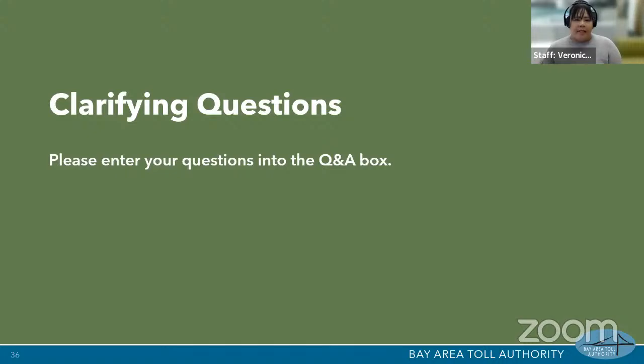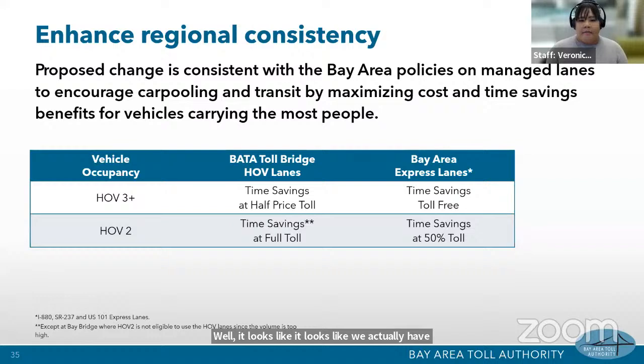It's 7:40 p.m. What we'll do is, well, it looks like we actually have another question. So can we go back to slide number 35 and hear an explanation of what the time savings at 50% toll box, what that means?